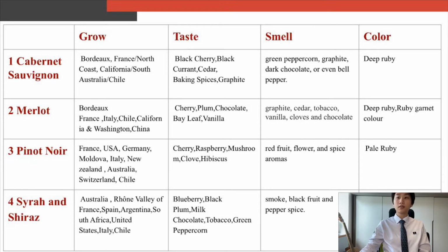The Cabernet Sauvignon is grown in Bordeaux, France, the North Coast of California, South Australia, and Chile. The taste is black cherry, black currant, cedar, baking spice, and grapevines. The smell is green peppercorns, grapevines, dark chocolate, or even bell pepper. The color is deep ruby.